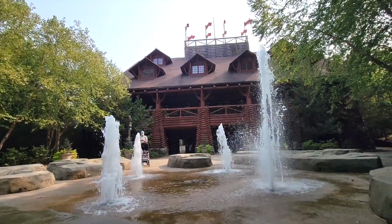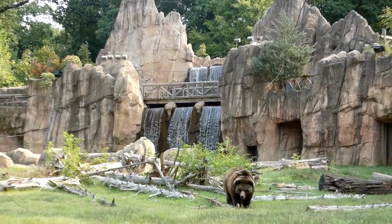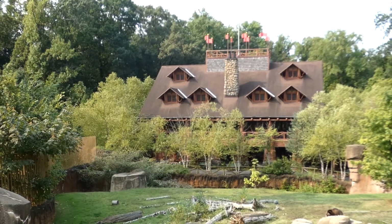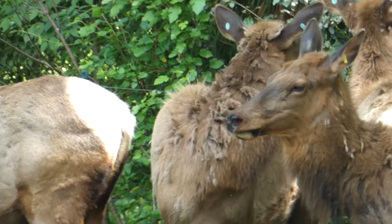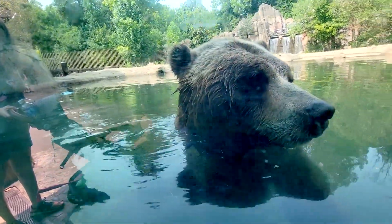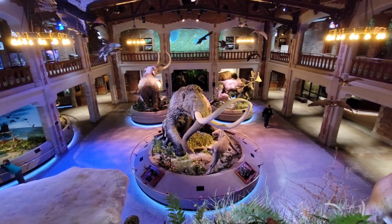Fountains are geysers. This giant waterfall represents the real-life Firehole Falls, and you're invited to walk around the Great Lodge, an event center that's actually inspired by Wyoming's Old Faithful Inn. But of course it's not Yellowstone without the elk, timber wolves, and comfortably close encounters with black and grizzly bears. Number 5, the Toledo Zoo's Museum of Science.